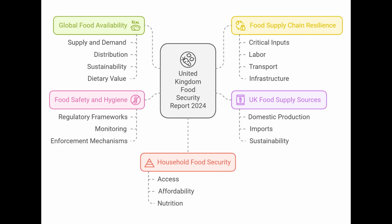Right. But then you have to think about access. Who can get that food? Is there anything preventing them from getting the food based on location, income, or other factors? And then utilization. It's not just about having the food, but how is that food used? Are people actually getting the nutrition they need from it? So it's not just full bellies, it's about good, healthy diets. Exactly. And then there's stability. How consistent is the food supply? Can it withstand shocks like extreme weather or if trade gets disrupted?